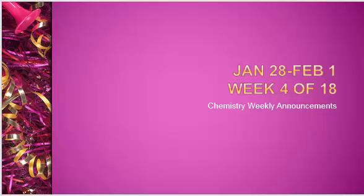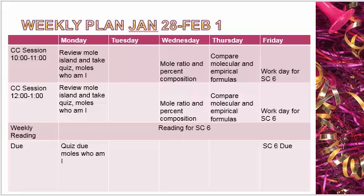So for the rest of your information for the week, announcements for January 28th to February 1st. On Monday, we're going to review the mole island, and you're going to take a quiz on moles. And then on Wednesday, we're going to look at mole ratio and percent composition. On Thursday, we're going to compare molecular and empirical formulas and the procedures on how to complete those. And then on Friday, we're going to just wrap up SC6 and complete all those problems. And voila, that's due on Friday. Easy peasy week, building on what we did last week with moles, getting into stoichiometry, having some more fun there.